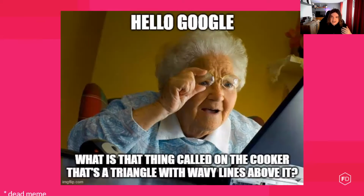To go for a very dead old meme here, but yes: what is that thing called on the cooker that's a triangle with the wavy lines? You know what I mean, on the knob, I think it's the grill with the fan assist? But these are the kind of things you can start typing into Google, and Google's now able to understand that a lot more accurately. Instead of just looking at keywords and trying to align keywords with keywords on pages, it's understanding a little bit more of what you're looking at, that the triangle thing with the wavy lines is relating to the cooker.